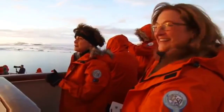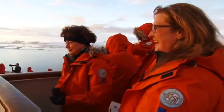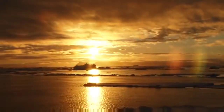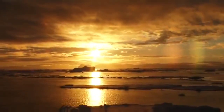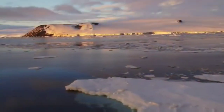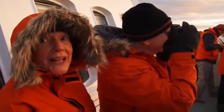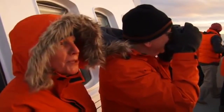We think it's unbelievable. Cannot be topped. Exactly. Extraordinary. Look how the sun right now is reflecting off the water. I know, isn't that beautiful? Yeah, that's what I was getting. The light is indescribable, actually, but it's exceptionally beautiful.